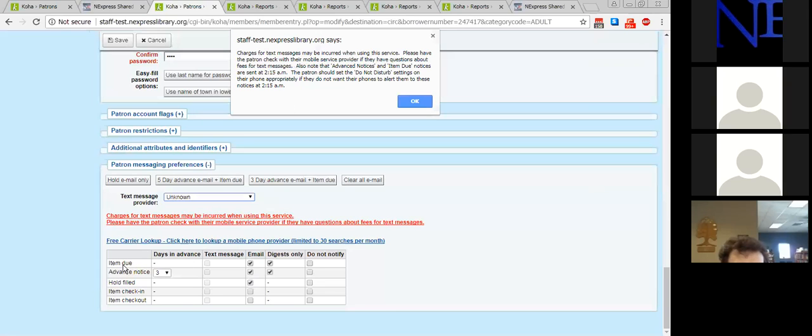This notice, item due and advance notice, they are sent every morning at 2:15 a.m. So my phone is set up so that from like 10 o'clock at night until 7 o'clock in the morning, it doesn't make any noise. I've got the do not disturb feature turned on. The only time it'll make a noise is if it's somebody on my list of priority people, or if somebody tries to call twice within 5 minutes.